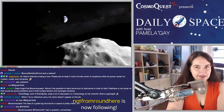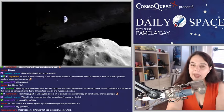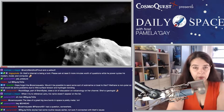Out at the distance of Titan, and then combined with its really thick atmosphere, you can't rely on solar power at the surface of Titan, and you certainly can't rely on solar power for submarines.